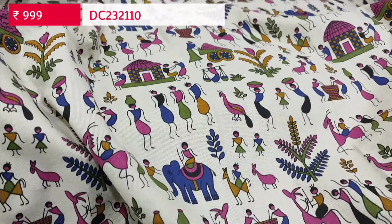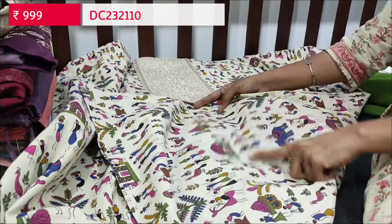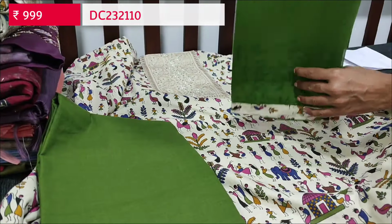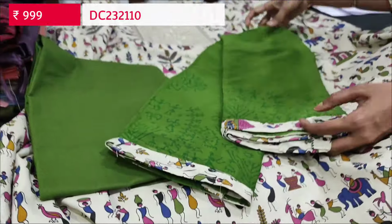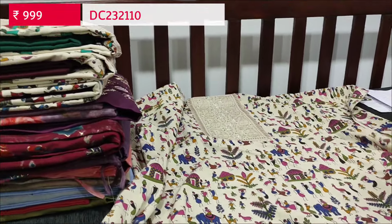Fabric is not transparent. An embroidered yoke, varli printed. Same kind of print comes at the back. We have contrast green cotton bottom and dupatta. It's a simple block printed chiffon dupatta with printed tapings. And cost of this 3-piece set is 999. We'll quickly take a look at the other combinations.